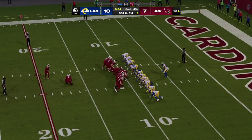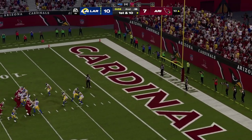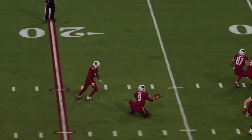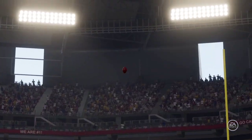So with 4 seconds to go in the half, here's the field goal unit onto the field. This a 27-yard attempt here. Prater's kick is good, and that will knot us up at 10. So a late three there, and that'll help as they head into the break.